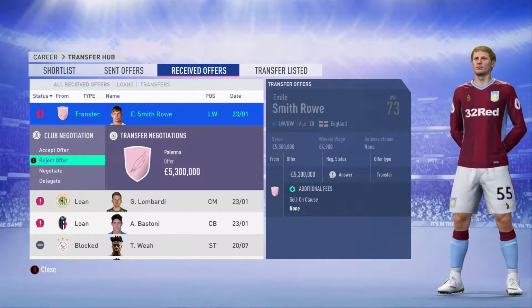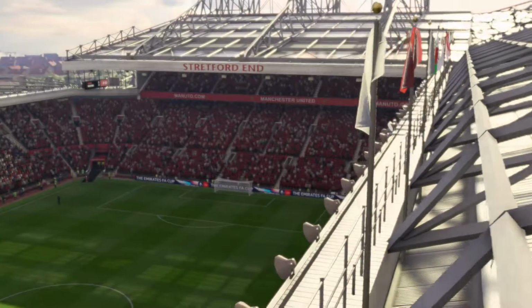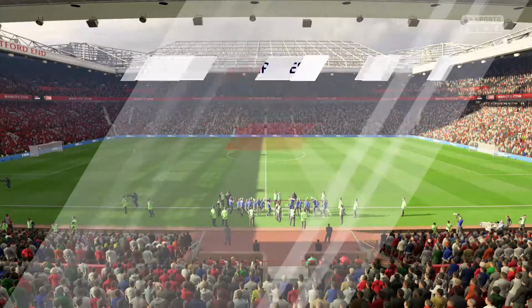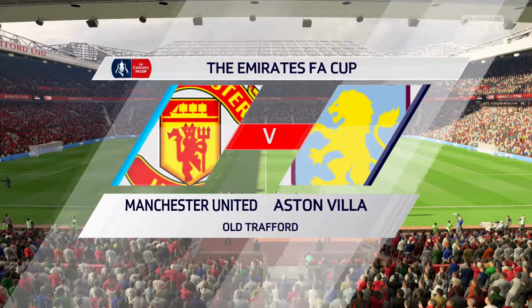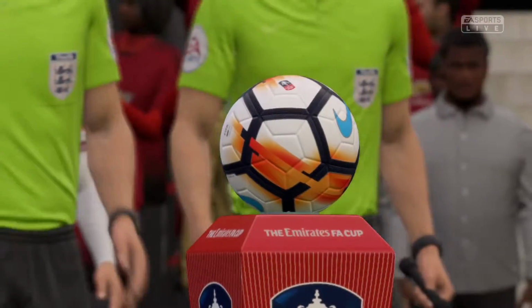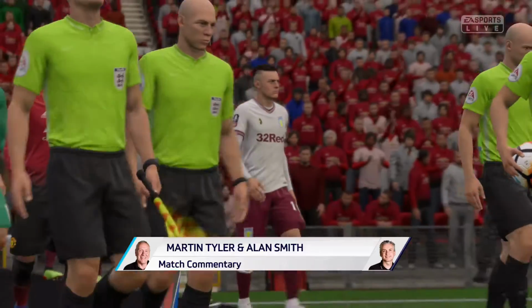As we move out to an offer here that we've had in for Emile Smith-Rowe, which we've obviously rejected. We were keen to keep hold of the young winger. He has progressed quite nicely. And as you can remember, we paid £350,000 for him from Arsenal, so we would get quite the return on our investment if we decided to sell him right now.